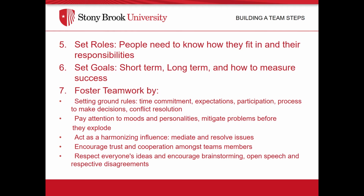Step number 6 is to create goals. All teams need short-term goals, long-term goals, and they need to know how they're measured for success. Without these, no progress will be made.